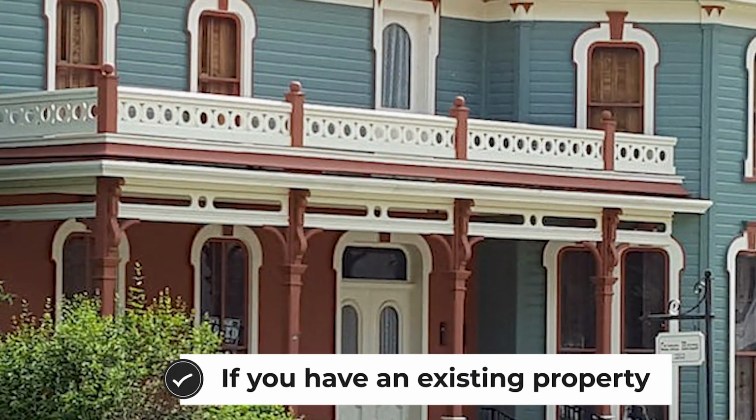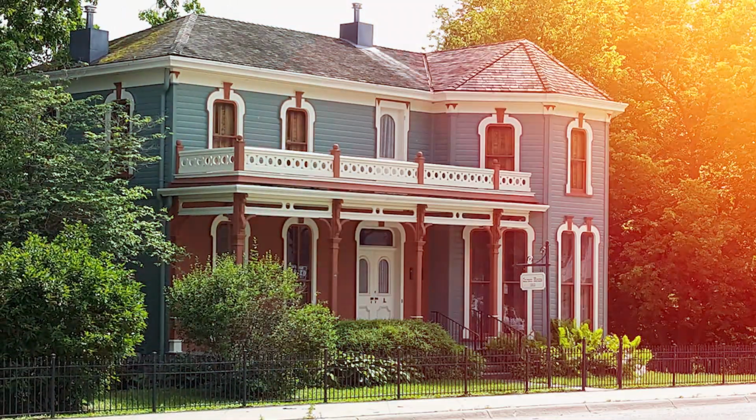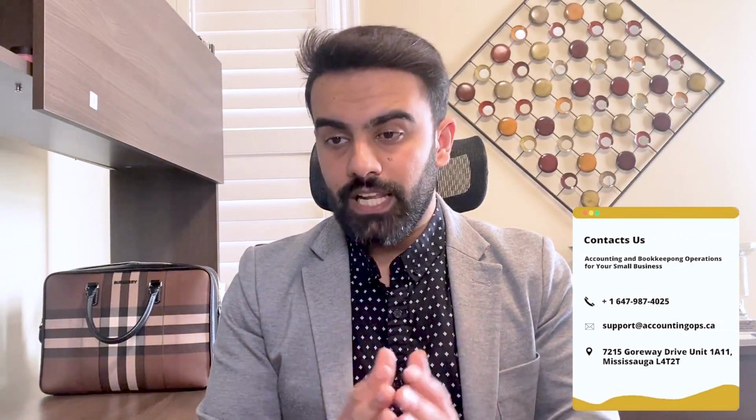If you have an existing property, whether it be in Brampton, Hamilton, St. Catharines, there are different municipalities and different legalities when it comes to having a legal basement suite. So today's topic, because I live in Brampton myself, I lean more towards looking at zoning bylaws for Brampton.